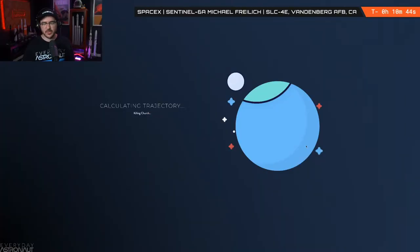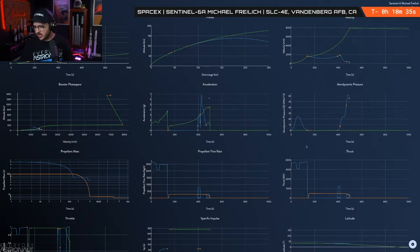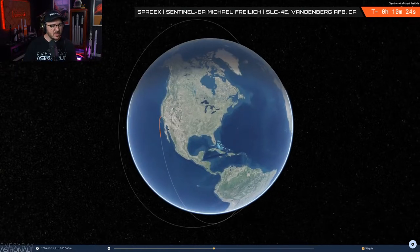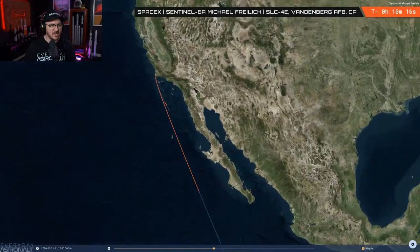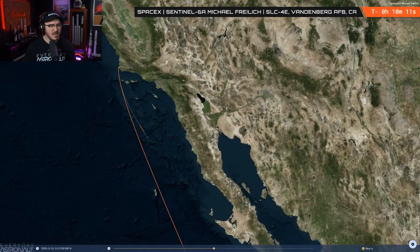Sentinel 6, run simulation. Okay, here we go. So this is flightclub.io, and we'll be able to see where it's flying over. So with the 3D visualization up here, I love this. Look at all this data that comes up. How awesome is that? And you'll notice it's going to fly right parallel to the coast of California, which ends about here or so. San Diego is going to be right around here or something. I might be a little off.